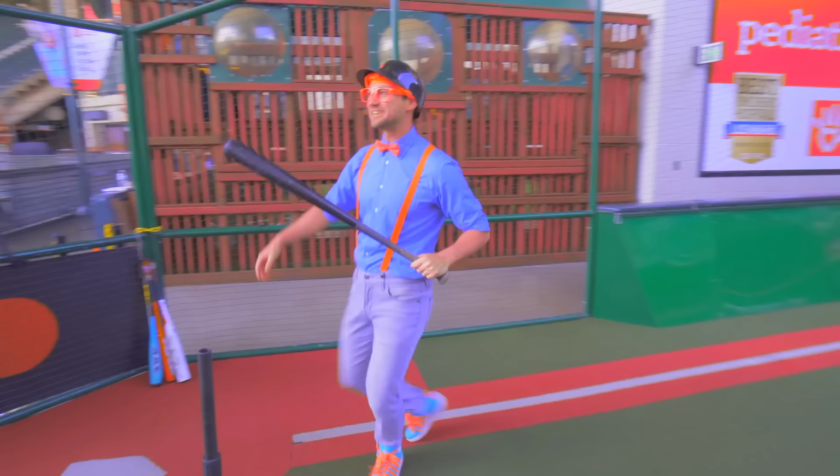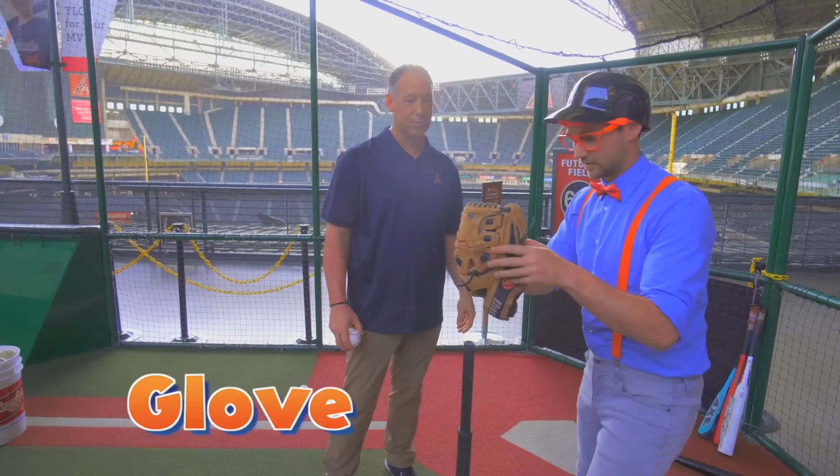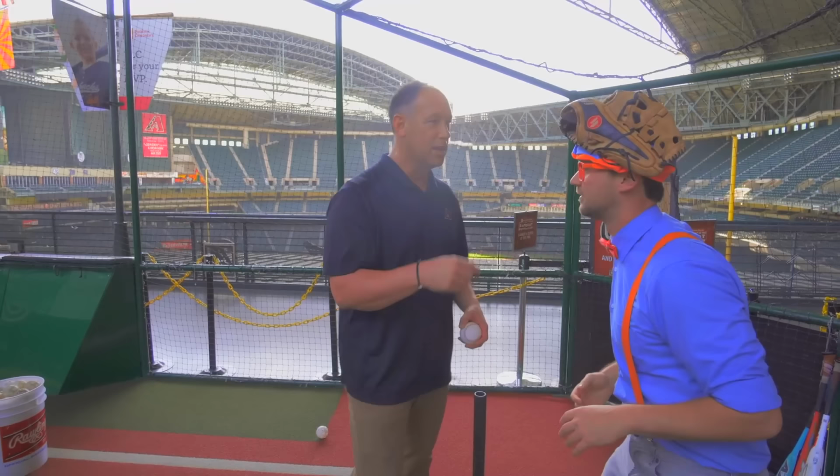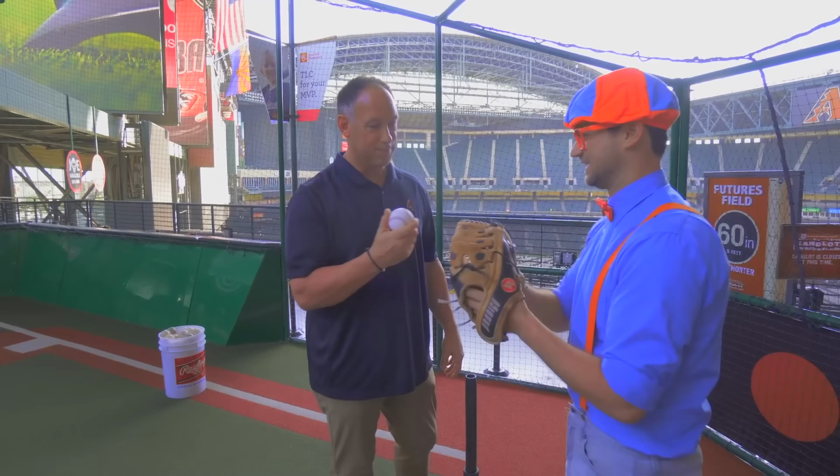Thank you, Blippi. Looks like you're ready to play catch now. Ooh, catch. The mitt, the glove. Let's take this off. Let's put this on. No, okay. Blippi, the glove goes on your hand. Oh, the glove goes on my hand. Okay, all right. Here we go. I'm ready. Okay, go out there.